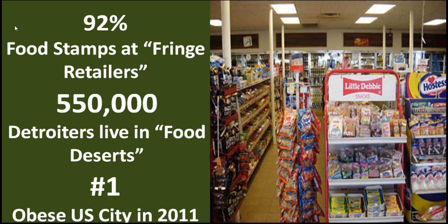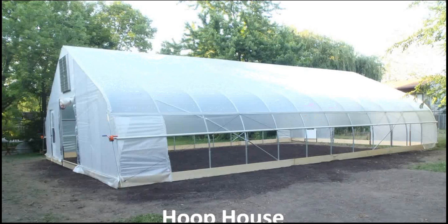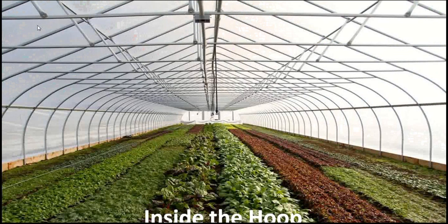In 2011, Detroit was ranked the #1 obese city in the United States. This is a hoop house. It is essentially an inexpensive greenhouse made out of plastic that can be used to extend the season significantly. It's quite beautiful inside. It can grow greens and a lot of hardy vegetables throughout the year and really extend the season with hot crops.